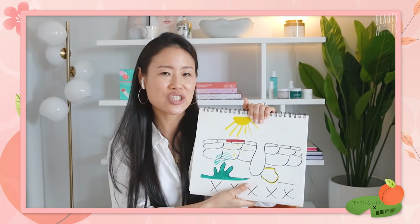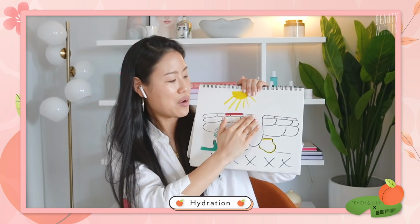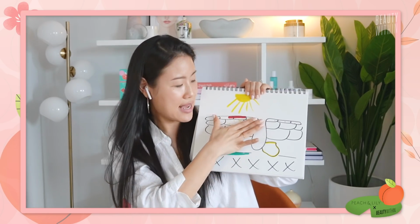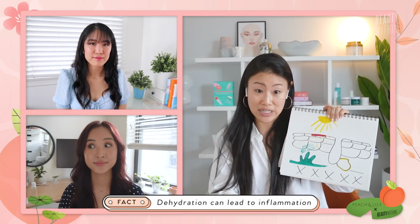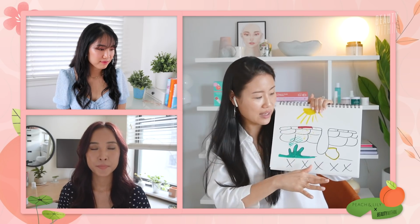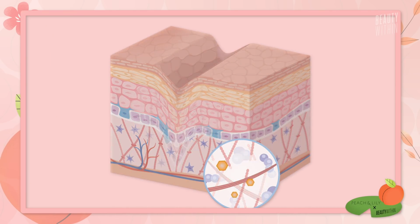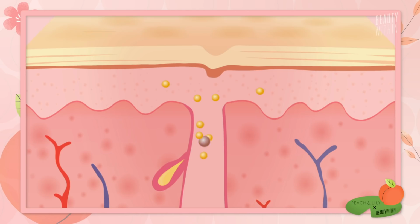And number 3 is actually very interesting to me. So we talked about how these dead skin cells on top have pretty much no water content. And underneath, there's more and more water content. Now, water is the key to life. And when we are dehydrated in our bodies, but also when our skin is dehydrated, it can even trigger inflammation. And when inflammation is triggered, a lot of things can happen, including even our fibroblasts that make collagen and elastin, they can decide to not be as functional. Also, it can trigger more oil production. It can actually slow down that cell turnover process.